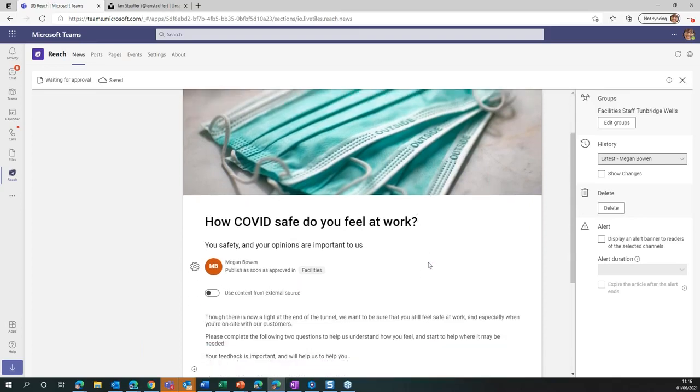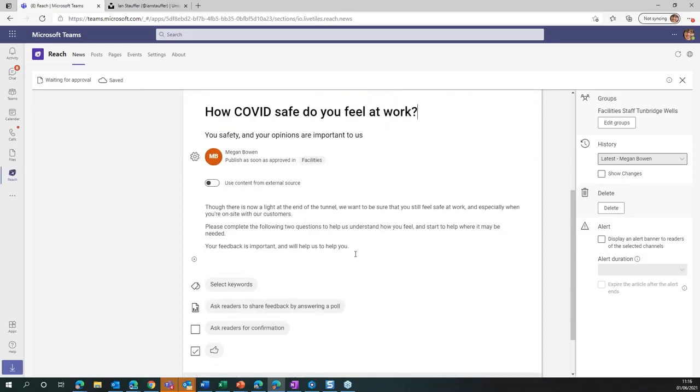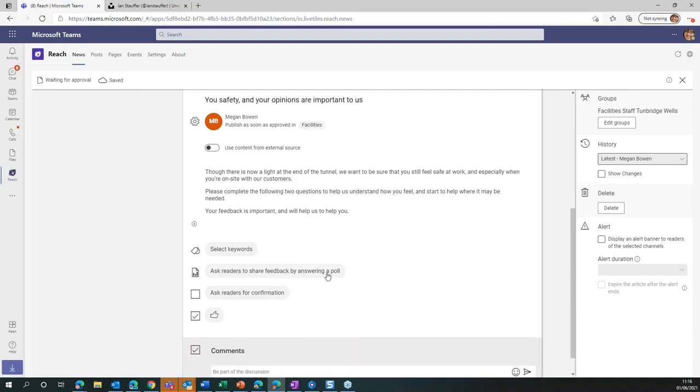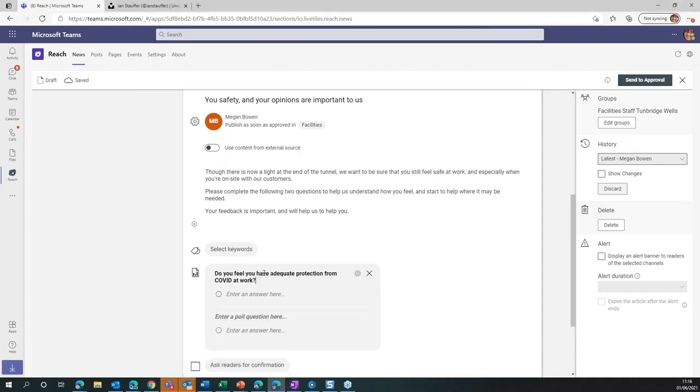And with everything going on with COVID, while we may be, fingers crossed, coming to the light at the end of this tunnel, we want to make sure people are still feeling safe. They still feel like they're being looked after. We have our message here, but what we can then start to do is add a poll in here. So as part of this news, I want people to respond and give us their feedback and check that they are being looked at, or they feel like everything is being dealt with as good as it can.